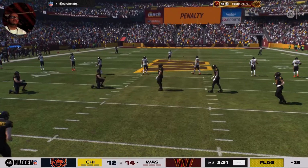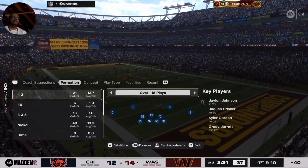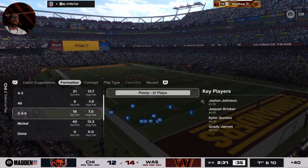And that is a rough one, Brock. It came down well short of that 20-yard line minimum he needed, so this drive going to begin from the 40-yard line instead.